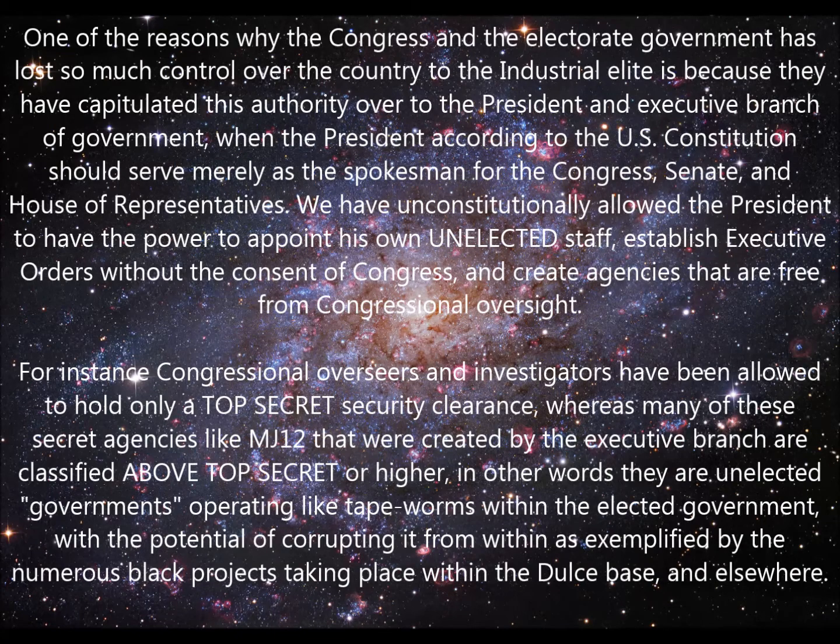One of the reasons why the Congress and the electorate government has lost so much control over the country to the industrial elite is because they have capitulated this authority over to the president and executive branch of government, when the president according to the United States Constitution should serve merely as the spokesman for the Congress, Senate, and House of Representatives. We have unconstitutionally allowed the president to have the power to appoint his own unelected staff, establish executive orders without the consent of Congress, and create agencies that are free from congressional oversight.